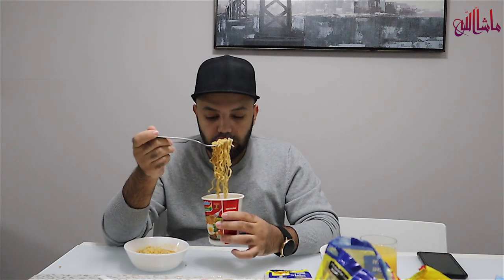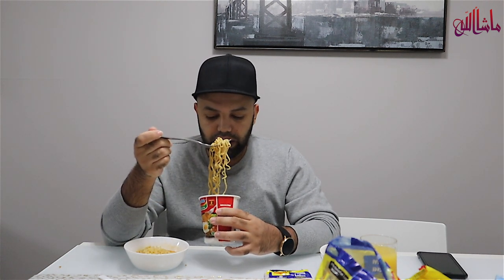It's kind of cute how a little fork came with it too. It's really good. It's not too spicy. It's actually the chili, you don't feel it too much. You get all the other flavors as well as that sweetness from the sweet soy sauce and the smokiness. Really, really good.